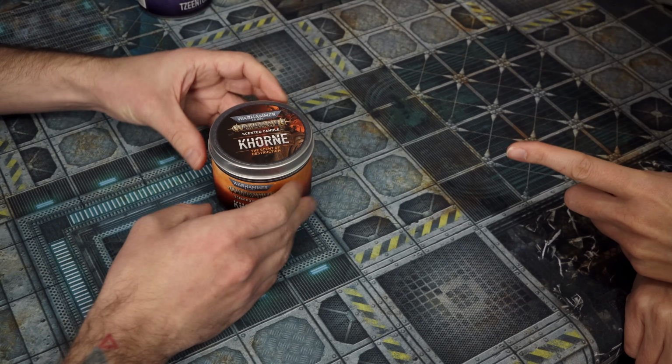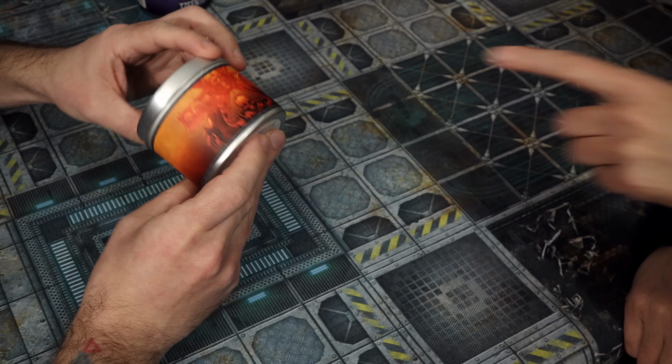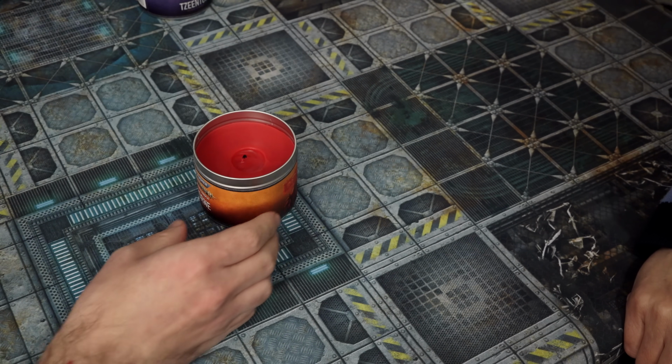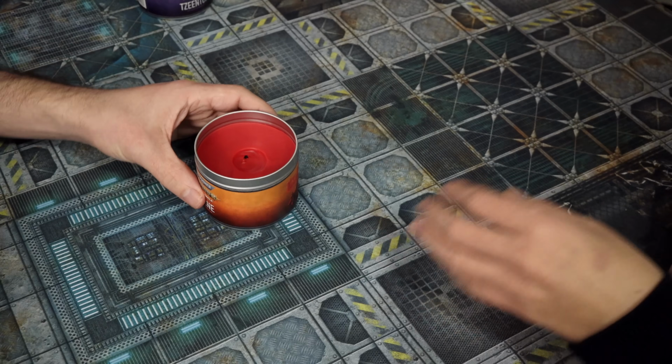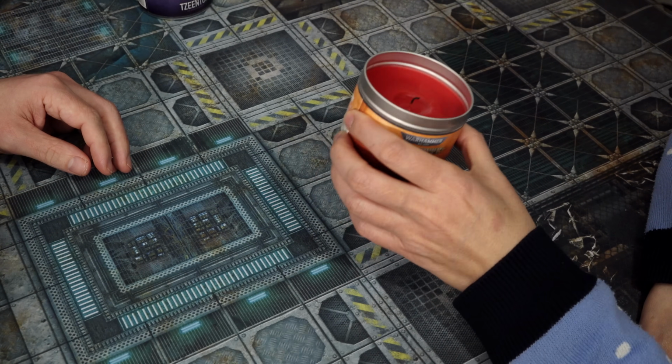And what is the artwork on here? It's an orange thing. Oh yeah. So that's a bit of the Khorne symbol. Got it. Oh, beautiful colour. Gorgeous. Can you tell what that is? Blood. I'm going to smell it.